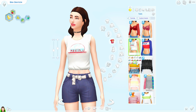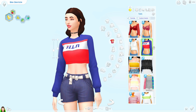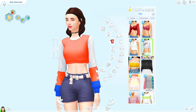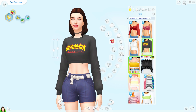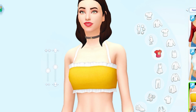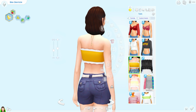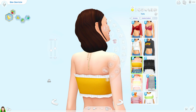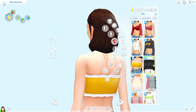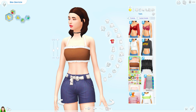Summery t-shirt type of vibes. I like it a lot. Next, we have this little cropped long sleeve sweater thing. I might have already had this. I don't actually know, but I downloaded it anyways. Oh, heaven is real. Look at how, there's like a chain that hangs in the back. Oh wait, or is that from the necklace? What is that from? Oh, it's from the shirt, y'all. Girl. No. Oh, I love it a lot.